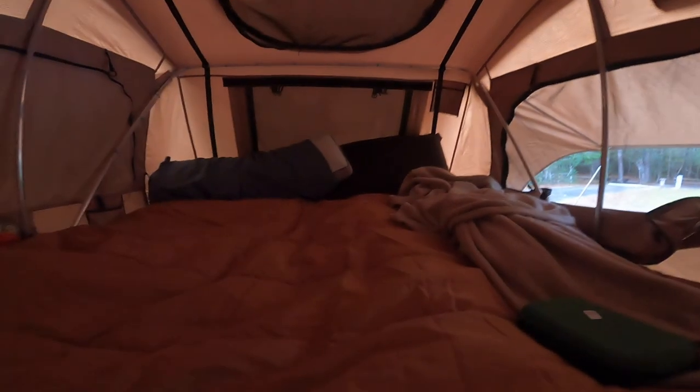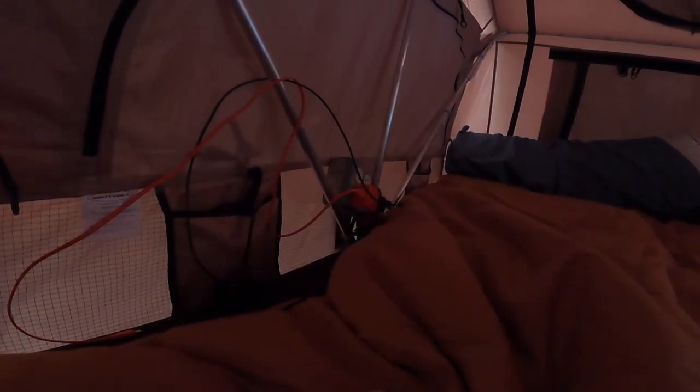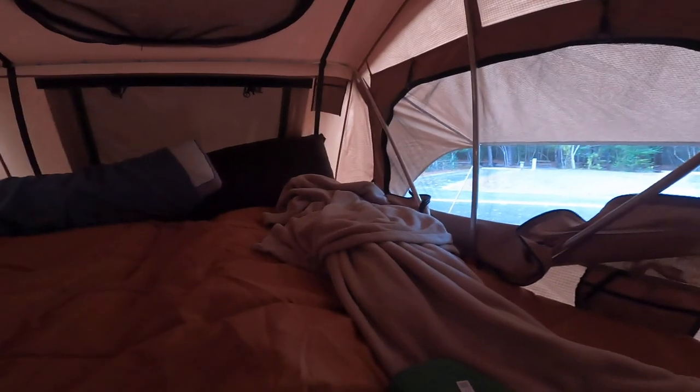Flip you guys around, turn the screen on. This is what the tent looks like from the inside. We've got that window open. I've got a nice Teton sleeping bag, which I am not gonna get inside because it is way too dang hot. Got a power cord right over here with all my wires for my computer and cameras and phone and all of that. And yeah, so it's pretty simple.